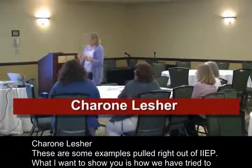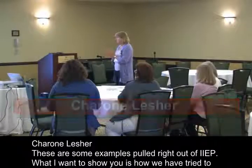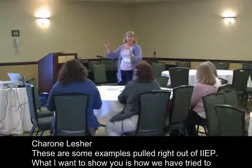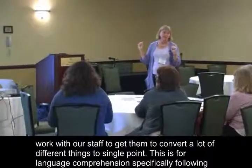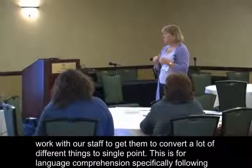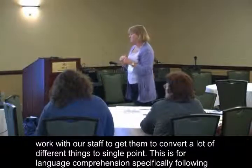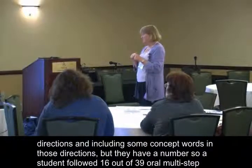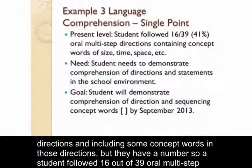These are some examples pulled right out of IEPs. What I want to show you is how we've tried to work with our staff to get them to convert a lot of different things to single point.